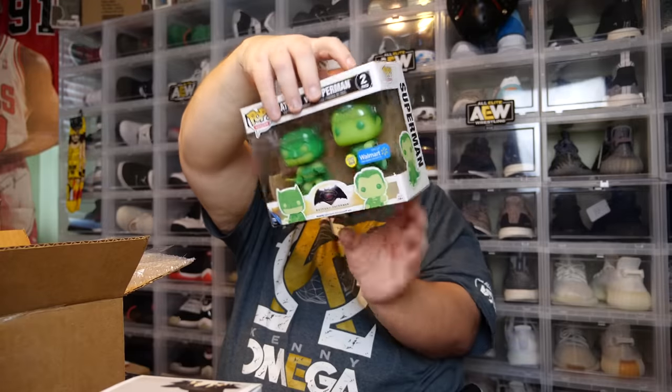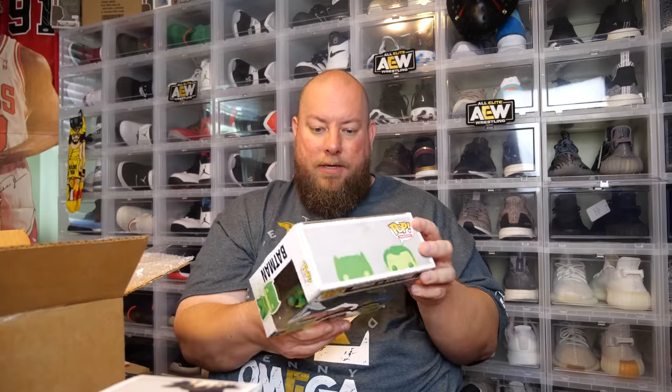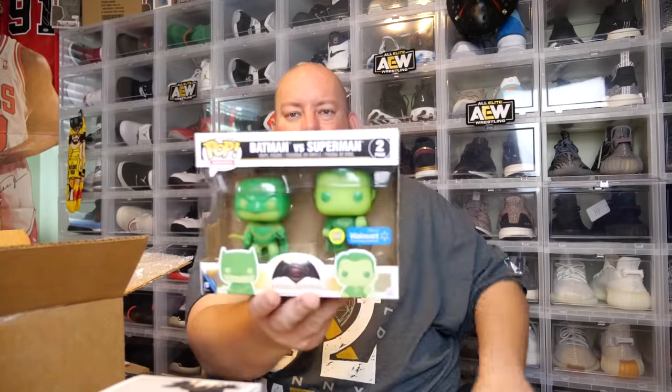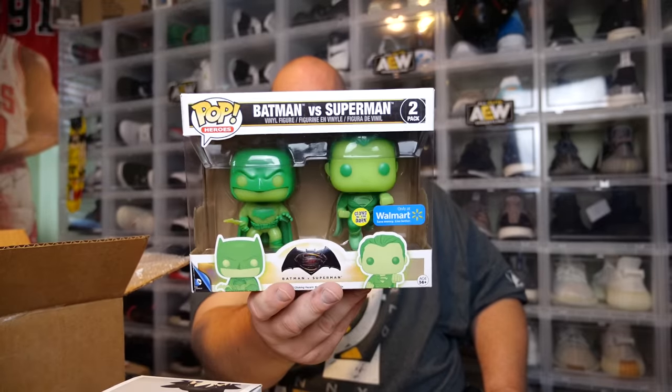Next, let's do the dual pop. Batman versus Superman. Glow in the dark. That's a cool one. I've never seen this one in person. Walmart exclusive, Batman Superman glows in the dark. Box condition, it's good. Both sides are still taped, has never been opened up. But there's those two. That's cool.